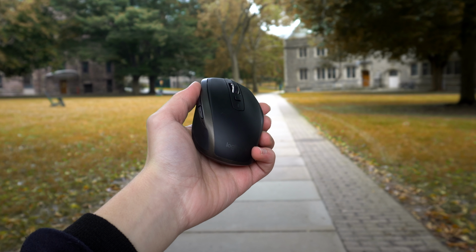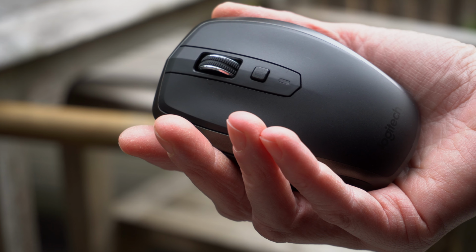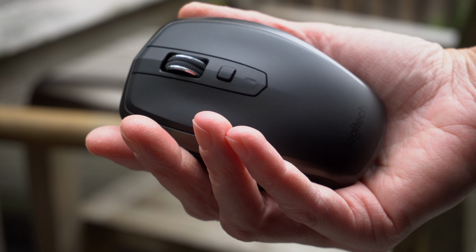Now like I said, I use this mouse for video editing on the go, and I think it's definitely the best option. I like that it has Bluetooth, I like that it's small, and I like the comfort. Now of course if you don't have a laptop, you should definitely get a gaming mouse or the MX Master. Between the two I'd probably choose a gaming mouse, but that's a whole other video and a whole other topic.